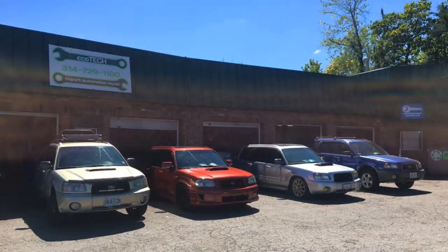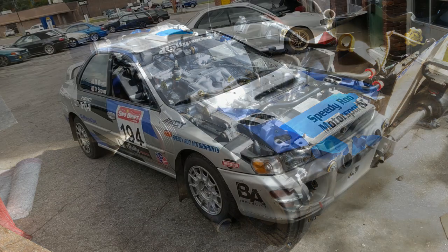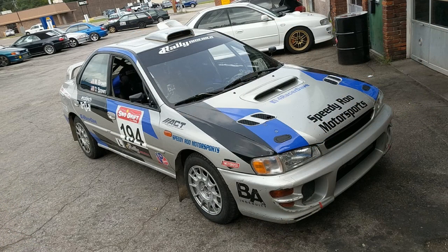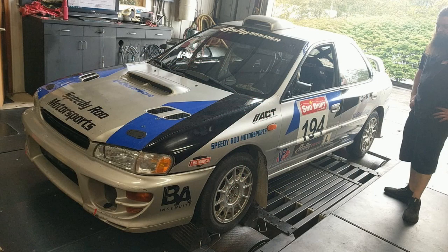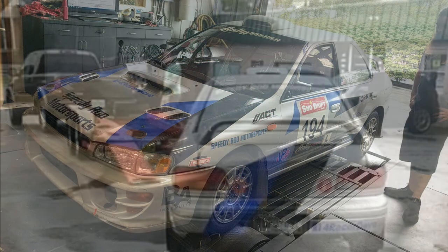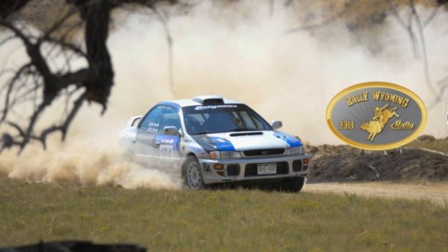Our friends at Ecotech Import Auto Services, who built the motor we've been running the last two races, was convinced that it was the computer and they could take care of it. So we dropped the car off so they could work their magic. They removed the standalone computer we've been using, installed an upgraded Subaru computer, took it to the dyno, got it tuned, and now it's making even more power than ever. Thank you, Ecotech.